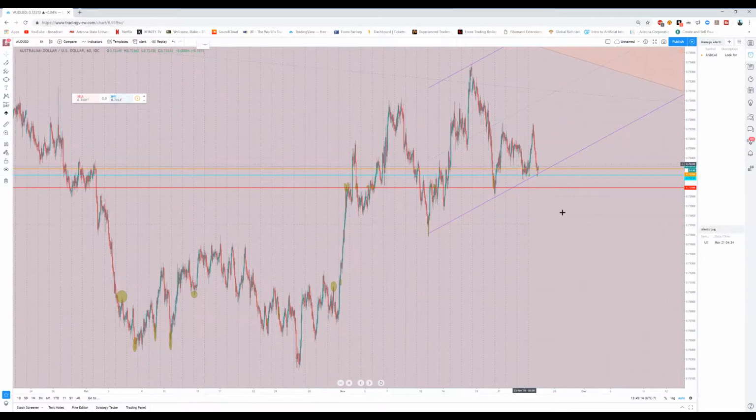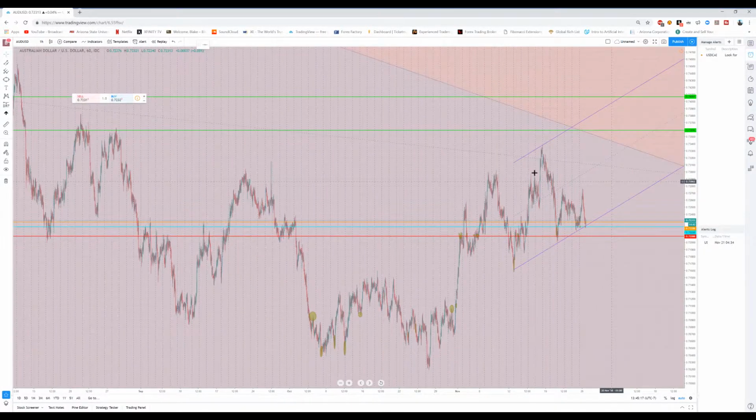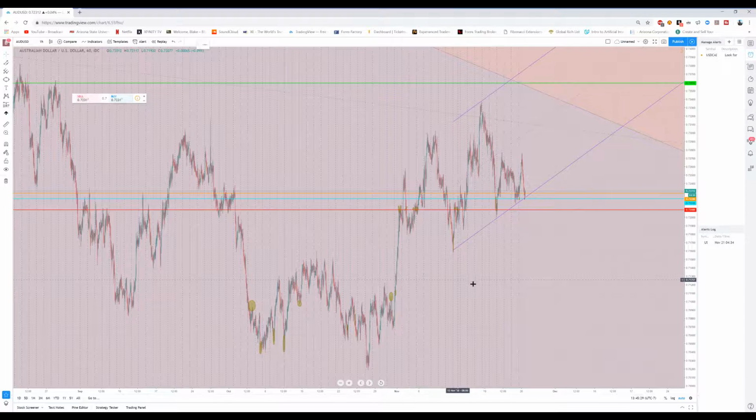So what we're looking for is we want to see at least the 0.5 hit from here in this channel. And this might be one of the rare cases where you want to extend left. If you want to, that's absolutely fine. Just to prove to yourself that this does work out. Yes, the parallel channel, exactly.